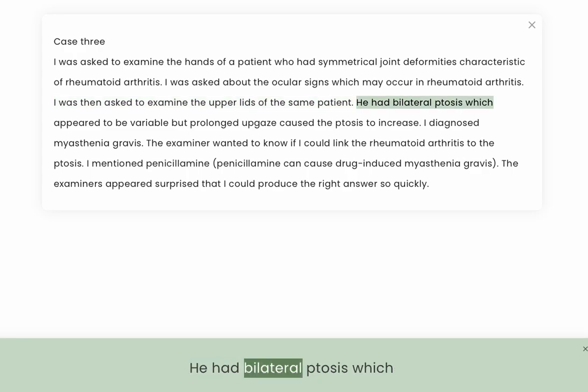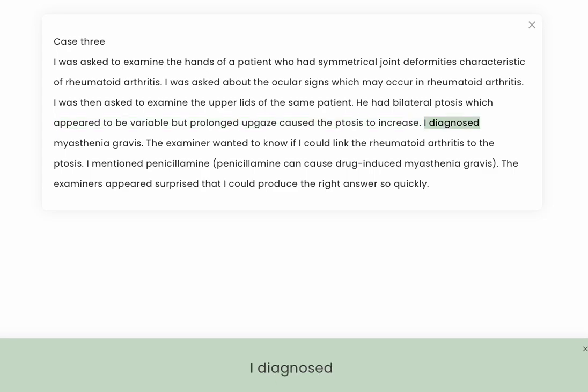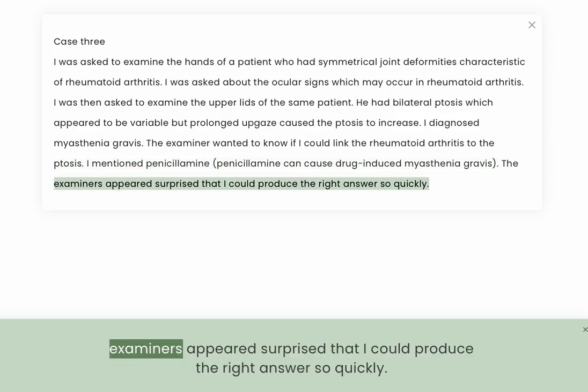He had bilateral ptosis which appeared to be variable, but prolonged upgaze caused the ptosis to increase. I diagnosed myasthenia gravis. The examiner wanted to know if I could link the rheumatoid arthritis to the ptosis. I mentioned penicillamine. The examiners appeared surprised that I could produce the right answer so quickly.